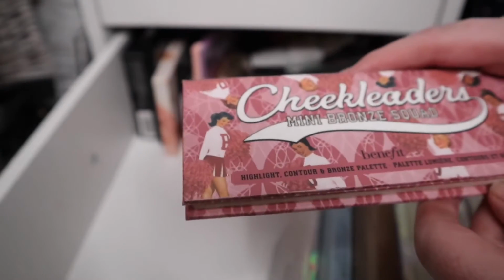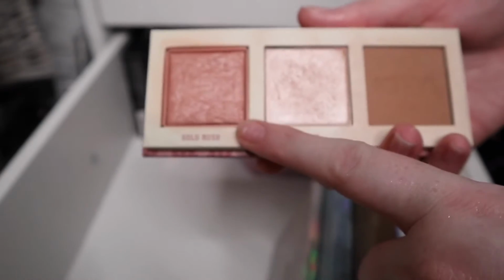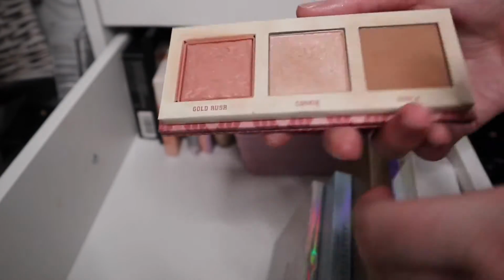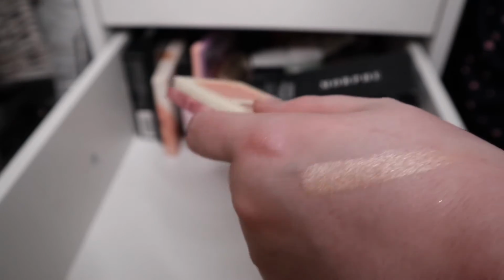Got my favourite palette, which is my Cheek Leaders Mini Bronze Squad palette. And this one has Gold Rush, Cookie Highlighter and Hoola Bronzer. I absolutely love this. And if you've never tried Cookie before, you 100% need it in your life.